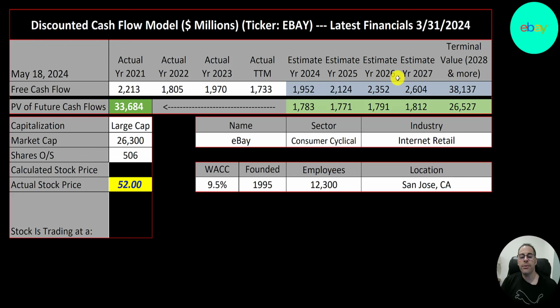We estimated 4 years of future free cash flows. We also estimated a terminal value, which is all cash flows past year 4, that's 38 billion. We discounted those numbers back to today using the weighted average cost of capital. We get a value of the company of $34 billion. We divide that by 500 million shares. And we get a calculated stock price of $67. They're trading at $52, so they're trading at a 22% discount. It's a buy according to the model.